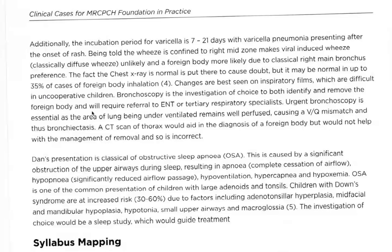Changes are best seen on expiratory films, which are difficult in uncooperative children. Bronchoscopy is the investigation of choice to both identify and remove the foreign body, and will require referral to ENT or a tertiary respiratory specialist. Urgent bronchoscopy is essential as the area of lung being underventilated remains well perfused, causing a V/Q mismatch and thus bronchiectasis. A CT scan of the thorax would aid in the diagnosis of foreign body but would not help in the management or removal, and so is incorrect.